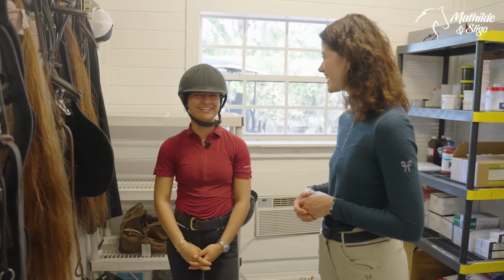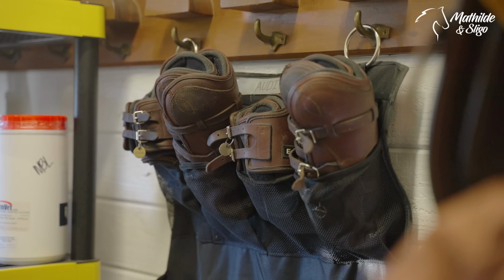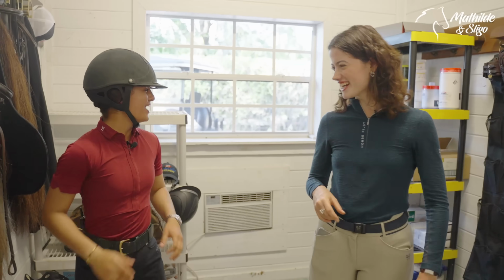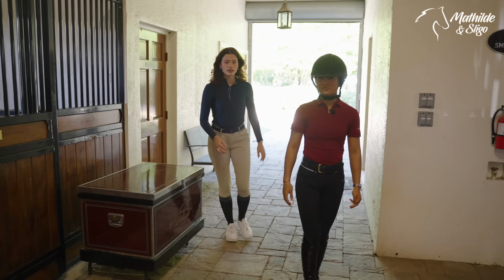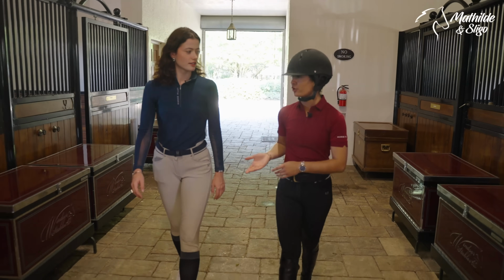Nice, yeah. And then the saddle is a jumping saddle. Yes, I can show you my saddle if you want. I just cleaned it, it's outside. So that's the main stuff in here. So this is where we keep all of the horses in their stalls. They all have obviously water and a hay net.